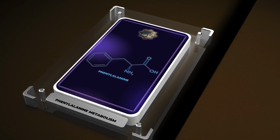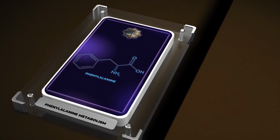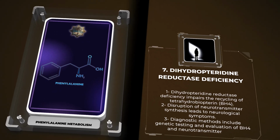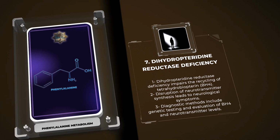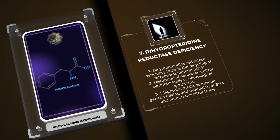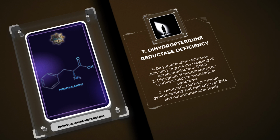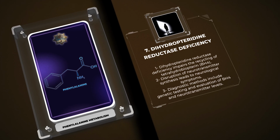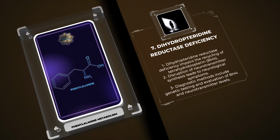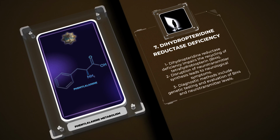Dihydropteridine reductase deficiency is a rare autosomal recessive disorder that impairs the recycling of tetrahydrobiopterin, BH4, an essential cofactor for phenylalanine and tyrosine hydroxylase enzymes. This deficiency disrupts the synthesis of neurotransmitters dopamine, norepinephrine, and serotonin, leading to neurological symptoms such as intellectual disability, seizures, and movement disorders. Diagnostic methods include genetic testing, measurement of BH4 metabolites, and evaluation of neurotransmitter levels in cerebrospinal fluid.